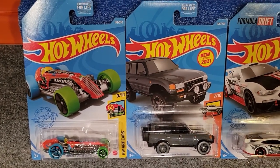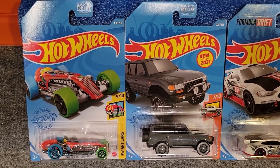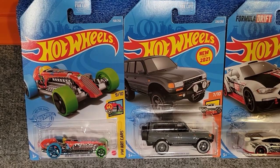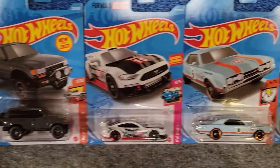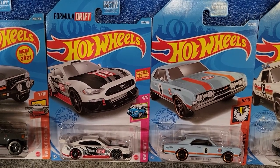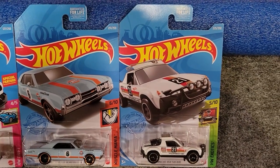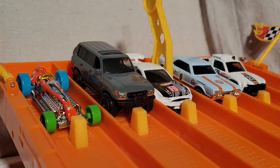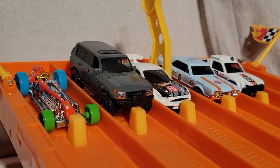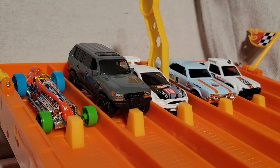Here's the next group. This one's as close as the last one. We've got a really good race on our hands. First up is Rocket Oil Special. Then we've got this Toyota Land Cruiser 80. Then the custom 18 Ford Mustang GT. And then the 67 Oldsmobile 442. Finally, the Porsche 914 Safari. We've got a great group lined up this time. Got that Porsche over there in the far right-hand lane. Toyota Land Cruiser looks great. See which one can take it.